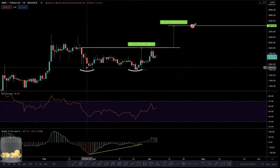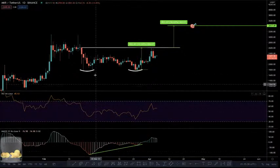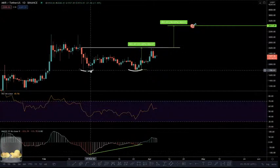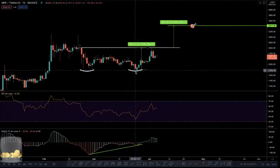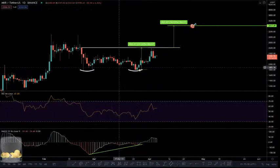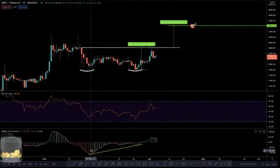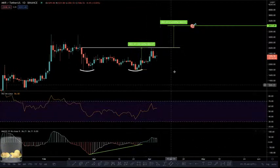So you created this first low here, where this first island of negative momentum aligns with this first low. And then you can see where we created the second island, that was with this second low. So we had equal lows in price here, and we put in a higher level of negative momentum and have now started to build into the positive territory.